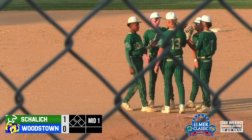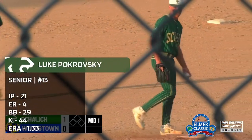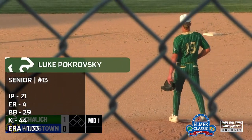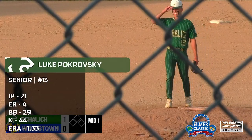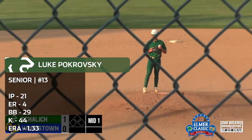Luke Pokrovsky, the starter for Schalick this afternoon. The Penn commit, who will be joining his brother Jarrett Pokrovsky with the Quakers next year. 1.33 ERA for the two-way, 44 strikeouts. The only number that could be a bit of an exclamation point is the 29 walks across 21 innings, but he'll look to shut that down versus the Wolverines this evening.